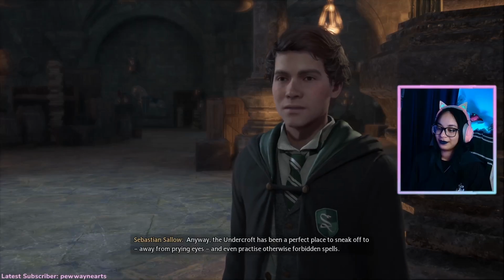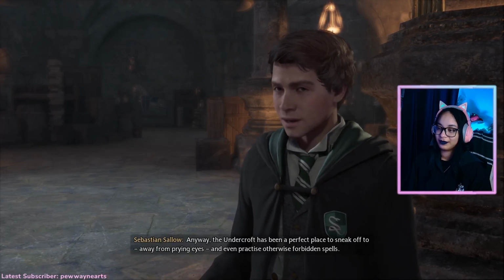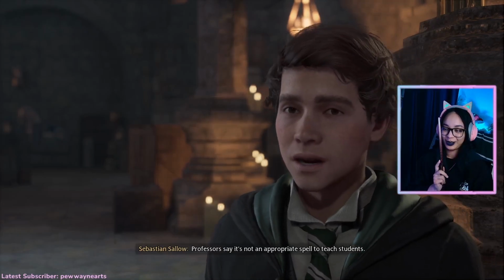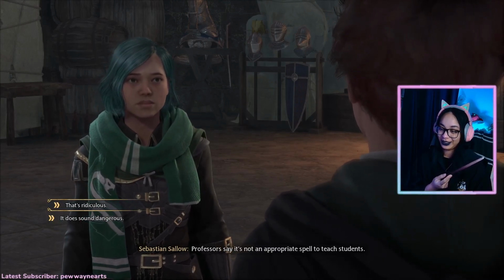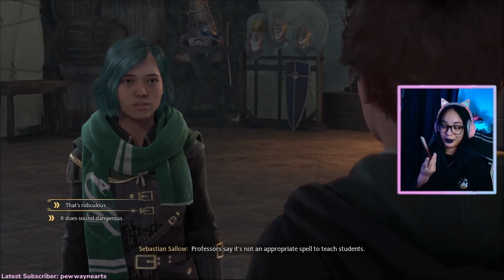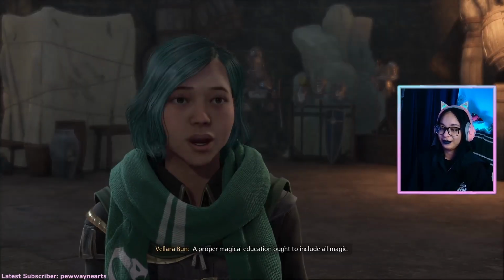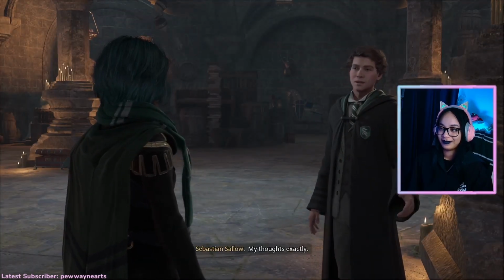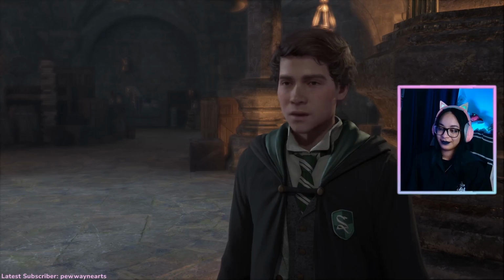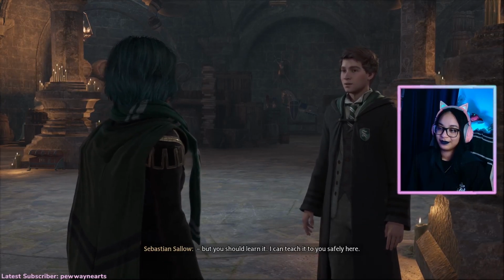Glad you understand. Anyway, the Undercroft has been a perfect place to sneak off to, away from prying eyes, and even practice otherwise forbidden spells. Really? Like what? Like the blasting curse. Professors say it's not an appropriate spell to teach students. Or the killing curse. Hear me out. Instead of teaching us the blasting curse, you could teach a little bit of Crucio. A proper magical education ought to include all magic. My thoughts exactly. A spell like Confringo is only truly dangerous in untrained hands. Such spells should be properly taught, not banned. To be fair, I'm admittedly partial to more fiery forms of magic, but you should learn it. I can teach it to you safely here.